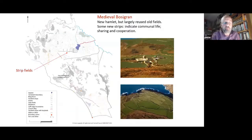At Bosigran itself, we can see both change and continuity in the medieval period. See change in the way that the 2 courtyard house settlements were abandoned and a new hamlet was created here at the spring head between them. The old hamlets were here and here. And we can also see change in the creation of new fields, very distinctively medieval ones, the strip fields. And we now know that strips can go back into the early medieval period in Cornwall, maybe at least as far as the 8th century.